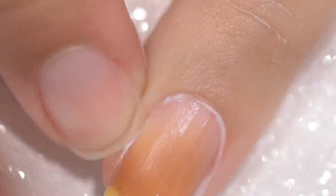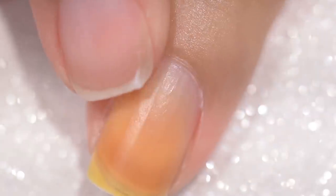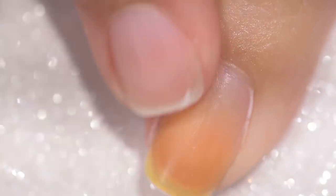I do use it before bed. This is one of my favorite thicker creams, or it's become one of my favorite thicker creams that I use whenever my nails are naked before bed. I always make sure I apply it. And I also like it when I'm swatching because it doesn't leave your skin with that shiny look. It has a matte type of finish, so you don't even realize that you've just applied anything once you finish rubbing it in.